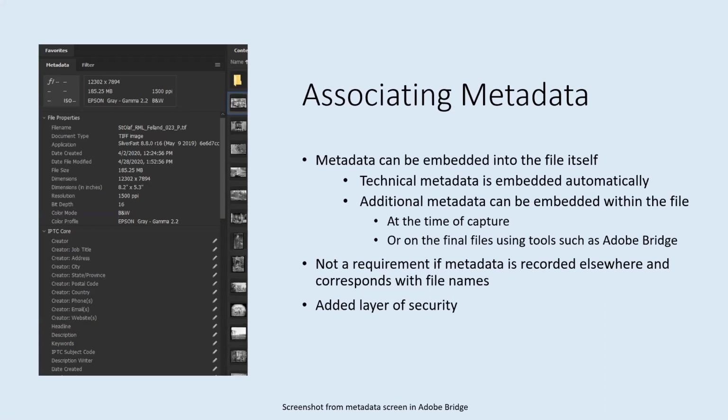So in this example in Bridge, you can see the metadata that's already associated with these files at the top, and then all the fields I can add text into. This would then be embedded into the file info of the digital file.